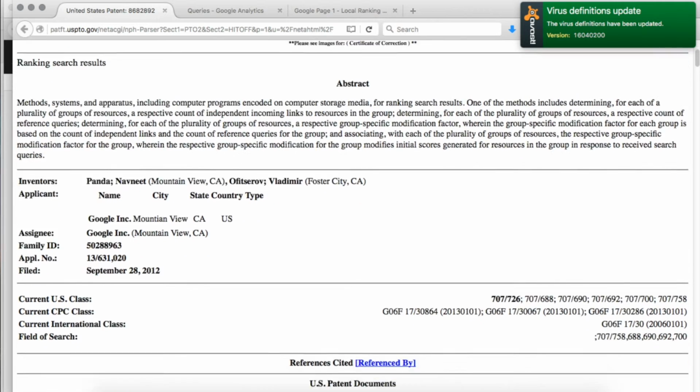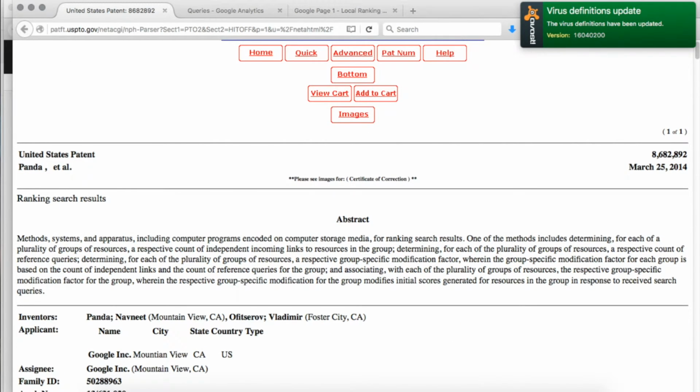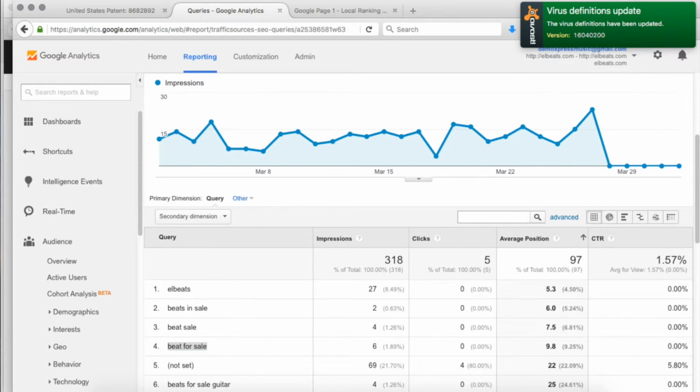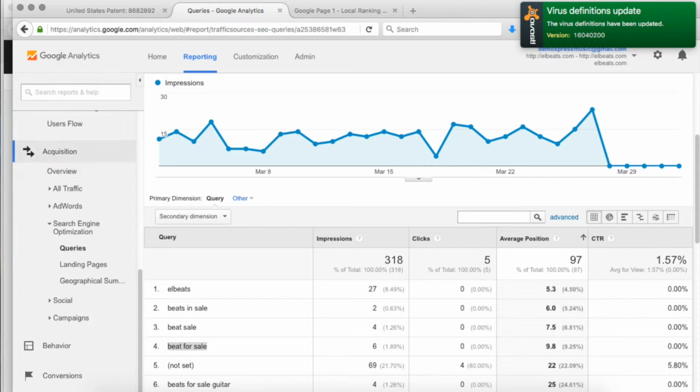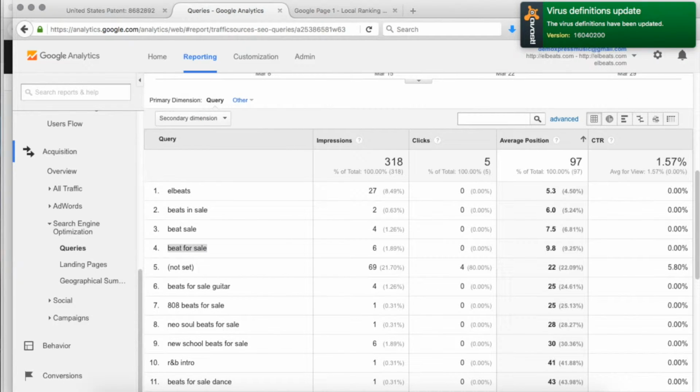So I hope you really caught this. The reason I even brought this up and the reason it's important is because there's a thing they have called Google Analytics or Google Webmaster Tools. And look what they tell you. If you go down here in acquisition, search engine optimization, isn't that what you're doing? SEO, search engine optimization. It has a thing called queries. Queries. This is Google telling you what queries are coming in for your specific website that you're tracking.